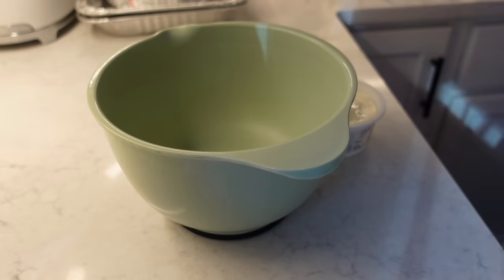Good morning. It's the next morning and the cake is cooled, obviously. And now we gotta make the frosting. So this morning when I got up, I took the cream cheese and the butter out of the fridge because it needs to be softened room temp. And I think we're ready to make it. So let's make it.